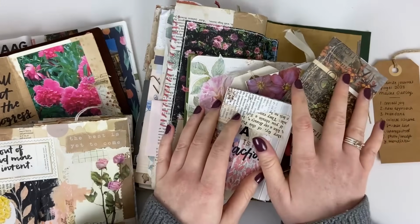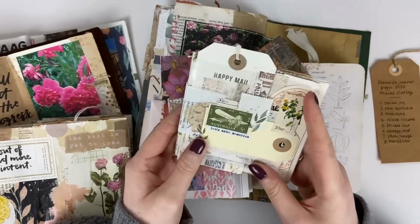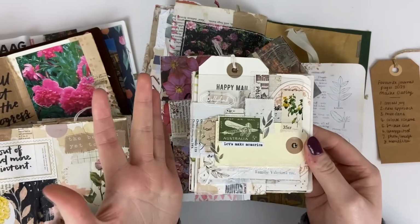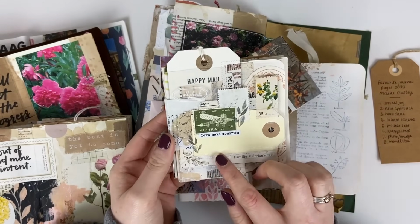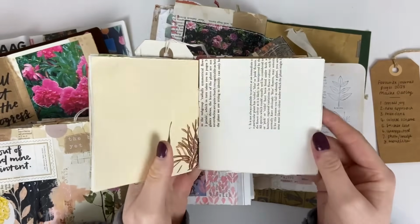Prompt number 2 was new approach. Now I've picked out a few things for this. So the first one I'll talk about is this no-sew journal that I made, and I promise that not all of these are just whole journals for these prompts, but I just wanted to pick this out for new approach because I really enjoyed this binding method of like a hinge binding.